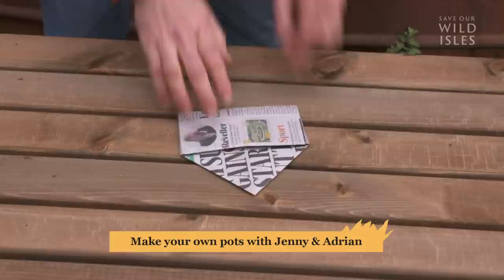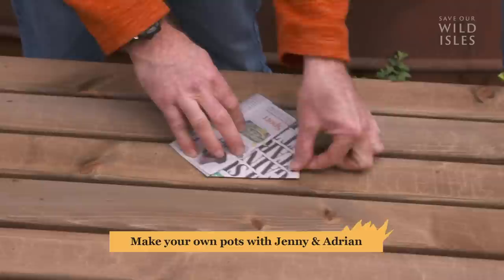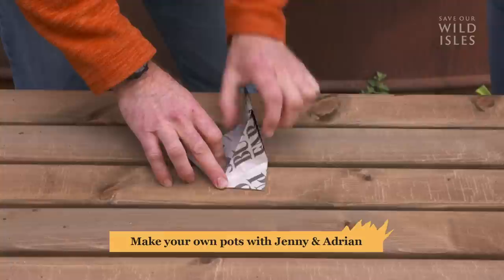Now we need to do just a couple of little manoeuvres to create some folds. So we bring the tip down to the middle and done. And then the weird one is that we pull that tip over to that side and we create just a little crease there. And you'll see why immediately. Doesn't look like much at the moment, but now you can open it up.